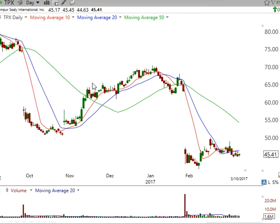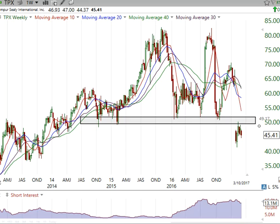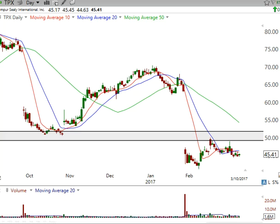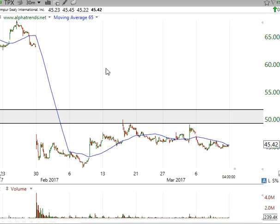TPX is one, a short that I think has the potential to continue lower. You look at, we've got basically 2.5 years of buyers trapped above, and that prior support has now been tested, is acting as resistance. And I think that looking down to, let's look at a 30-minute time frame, we can get that entire gap in there.